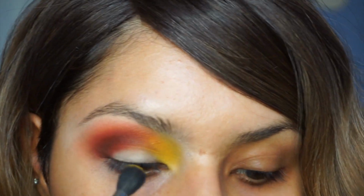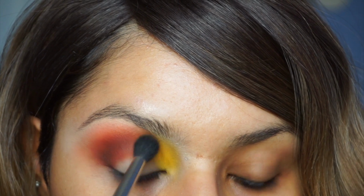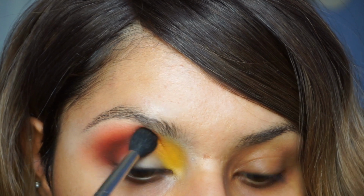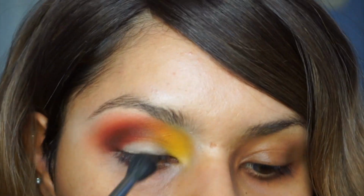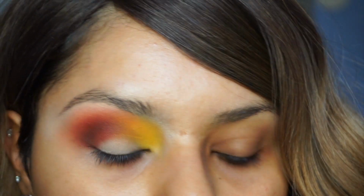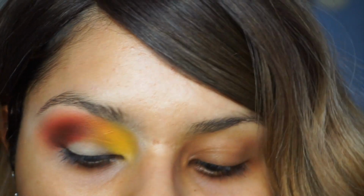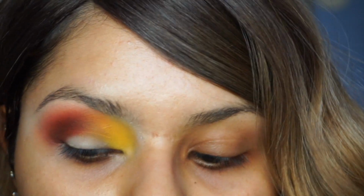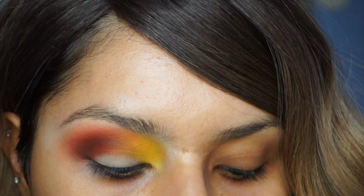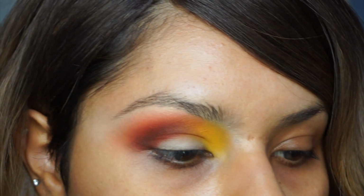Go over these colors right here. I'm kind of just tapping the color on. I also mentioned that the yellow, this color right here, Keen, I feel like it did end up showing up a little bit more vibrant when I swatched it rather than how it looks on the eyes. But overall, I really like how the color looks.